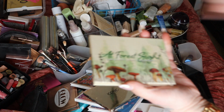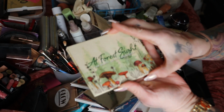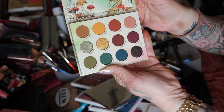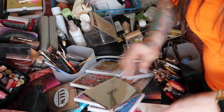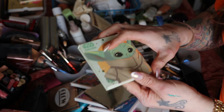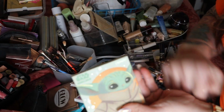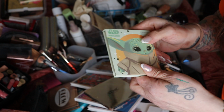All right. This is one of many, many, many, many, many ColourPop palettes I have. But this is the one that was a collab with Raw Beauty Christie at Forest Sight. It's a beautiful formula, beautiful color story, absolutely keeping, especially because I love Christie and love to support her. Another of the same kind of realm, ColourPop. I love their formula. It's a fairly unique color story, and it's sort of a niche, fun theme palette with the Star Wars. I will absolutely be keeping this.